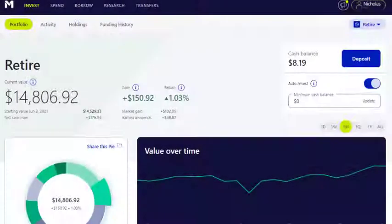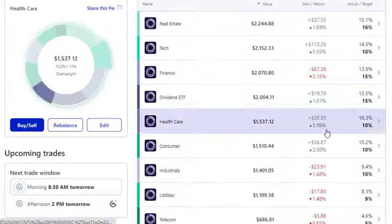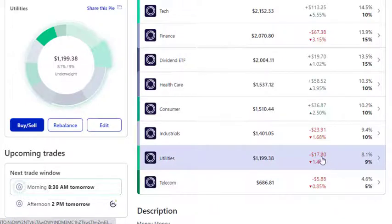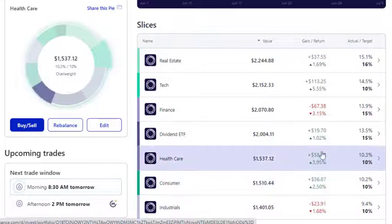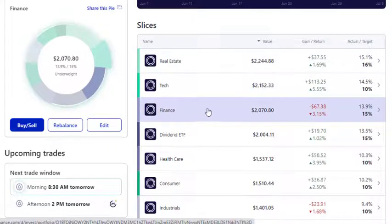Moving over here to M1 Retire, it continues to grow every single month, around $50 in dividends and $100 in market gains. Most of the slices were up here except for finance. Industrials was down a little bit. Telecom basically flat, and utilities was down a little bit. Otherwise, consumer, healthcare, dividends, tech, and real estate was up pretty heavily over the past month.